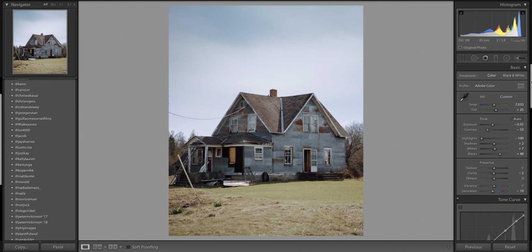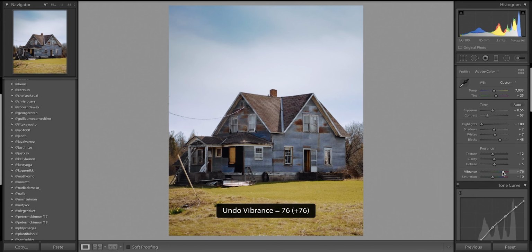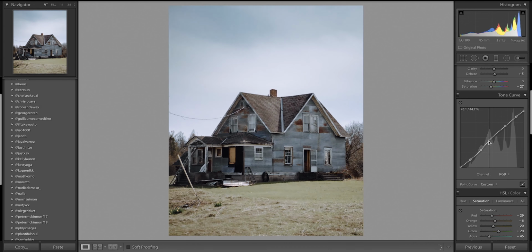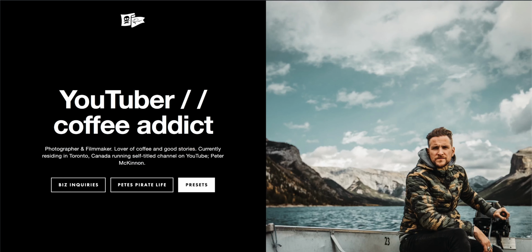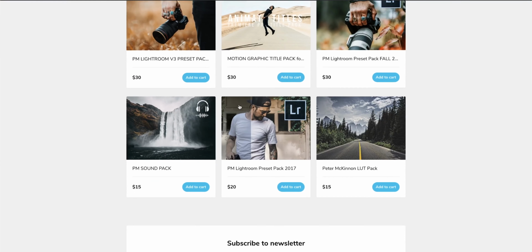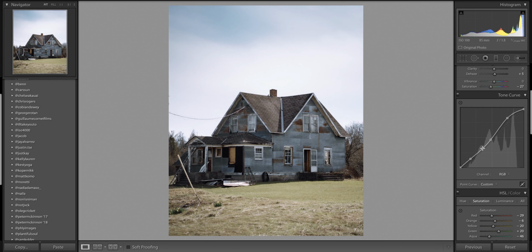On my own self-taught journey, I can proclaim with certainty that there is one method from which I have learned the most about editing in Lightroom, the most about colors, style, composition, everything. The absolute best thing that I ever did for myself as an up-and-coming photographer and editor was purchase Peter McKinnon's 2017 preset pack.